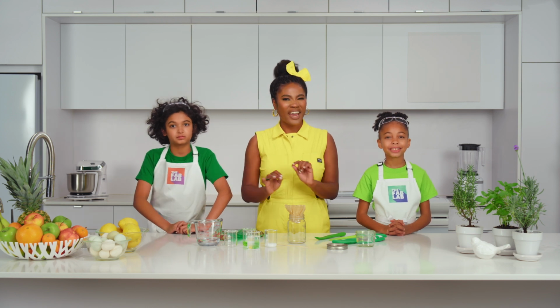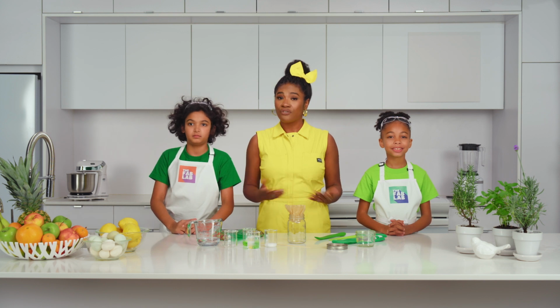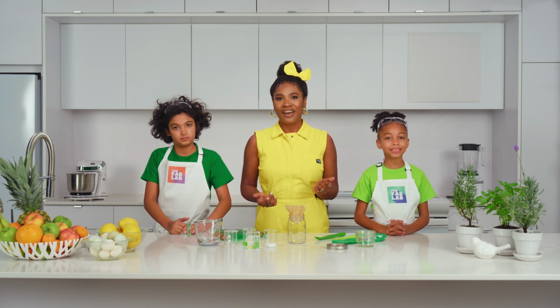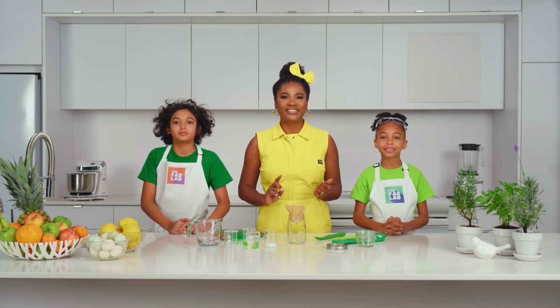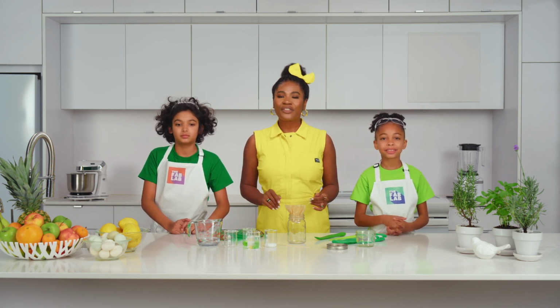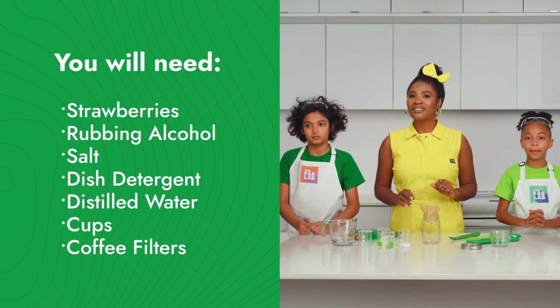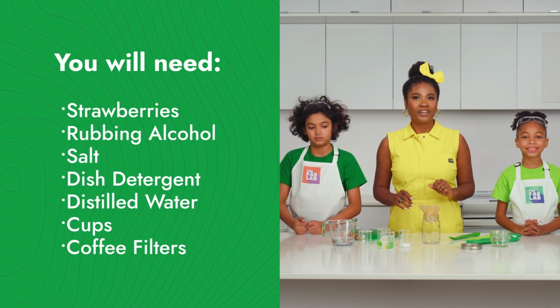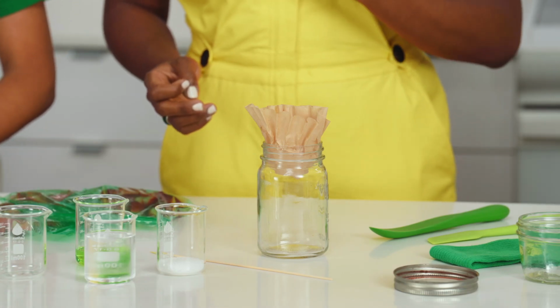Now, we're going to extract DNA from a strawberry. For this project, all you're going to need is a few things that you definitely have laying around the house, with the exception of maybe the thing we're going to extract from, which is the strawberries. So go out and get those. You're going to need strawberries, rubbing alcohol, salt, dish detergent, distilled water, and quite a few cups. Oh, and don't forget about your coffee filter.